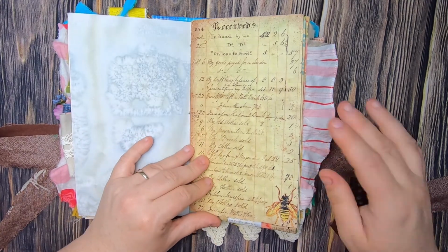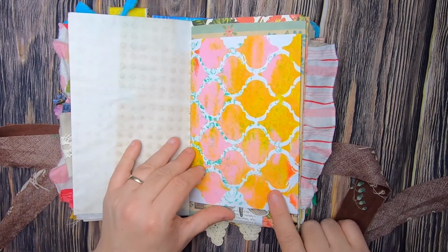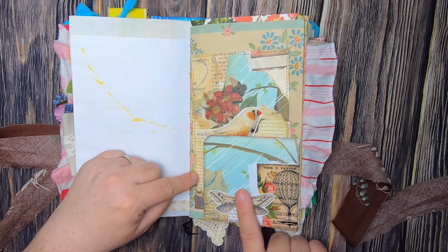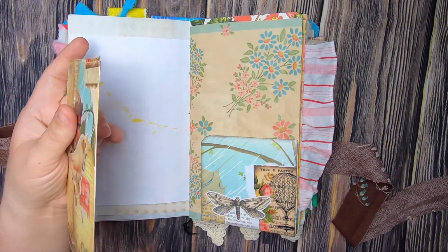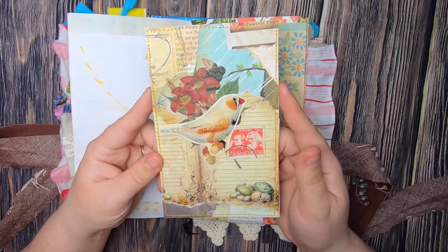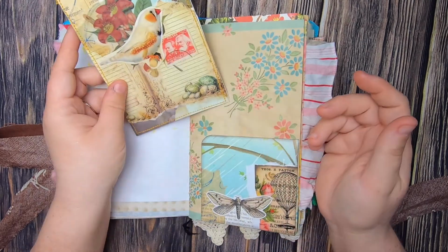And this is a digital of a beautiful old ledger with a bee. This is a jelly print. And here we have a pocket that's been collaged, and I've added this fun moth. This is on a digital of a vintage hanky. I believe it's from Amity Bloom. This is a journal card that I collaged and has this sweet little white finch on the front.